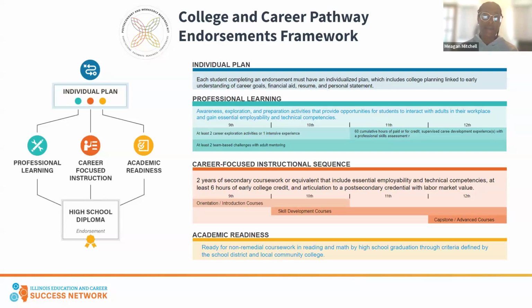The first step, or criteria, I should say, in this process is individual planning. This is where a student is really thinking about their career goals, their academic goals for themselves, and what it is that they want to do as they progress beyond their high school. The second piece here is professional learning. This is heavily affiliated with work-based learning opportunities. So there's some career exploration, some team building, team-based challenges, and also some internship hours that are a requirement for students to earn the endorsement within this particular area.